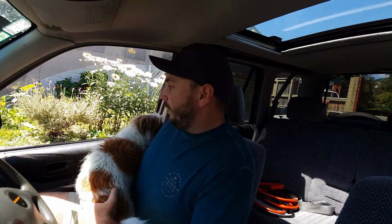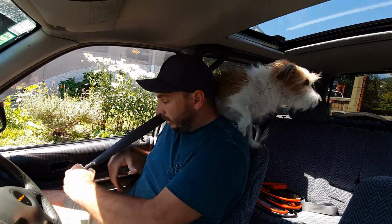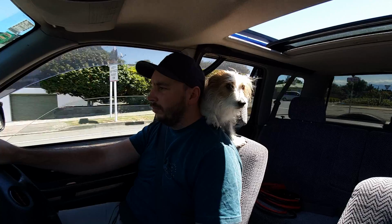Spanky is quite terrified of this car. As you can see, it's a bit too loud for him. Well, seeing how it's summer, let's open the sunroof. Oh, hell yeah! Just a little bit.